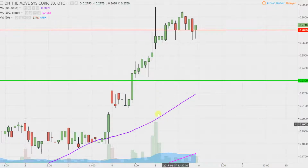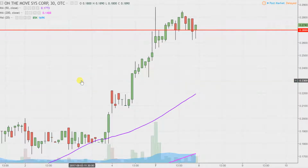First update, just a little housecleaning here, going to get rid of that line. Sure, it still pertains to the chart, but it's not really relevant. And from a presentation standpoint, I don't want to have lines all over the place that can cause clutter and confusion. So I just want to try to keep this as clean as possible.